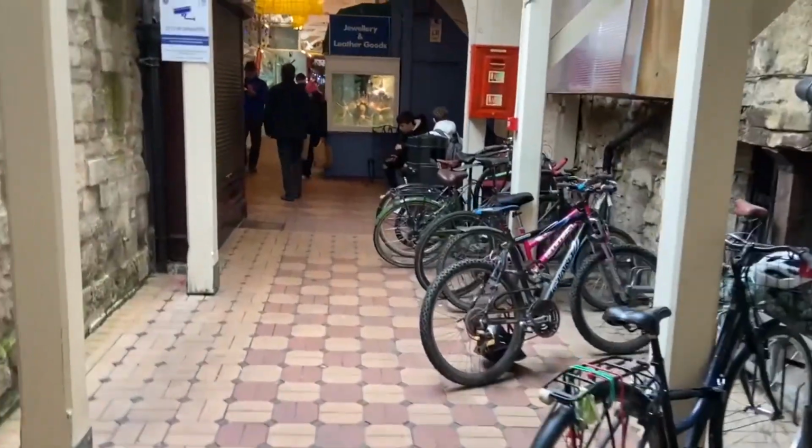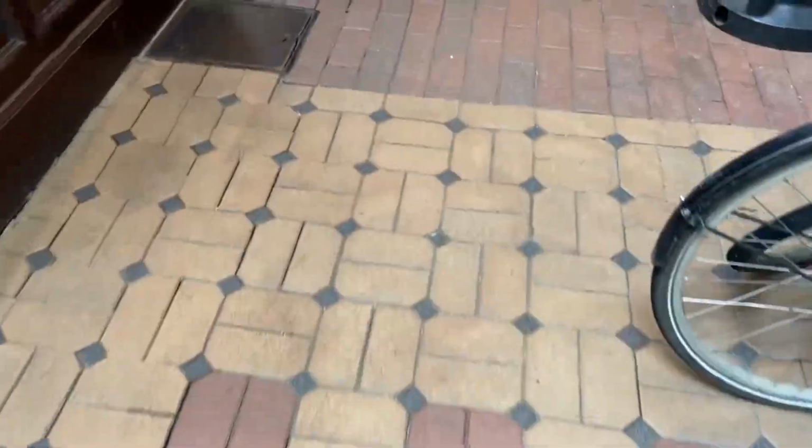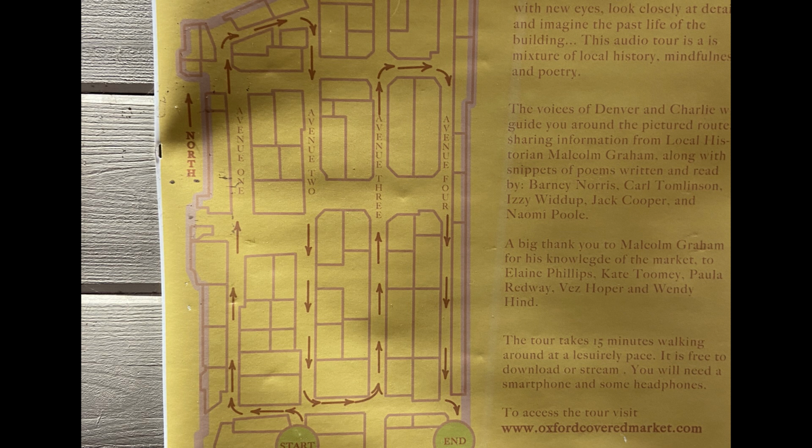The market inside of Oxford. I noticed the stone around the pathway, and then leaving I noticed the map. An interactive map of a walkway around Oxford Market. And look at the circuit. Again, it looks just like an electrical grid circuit.